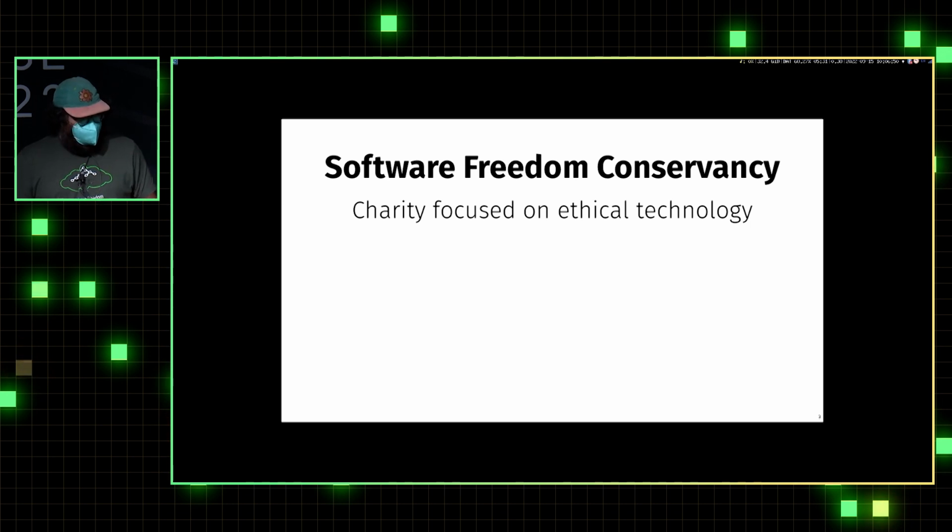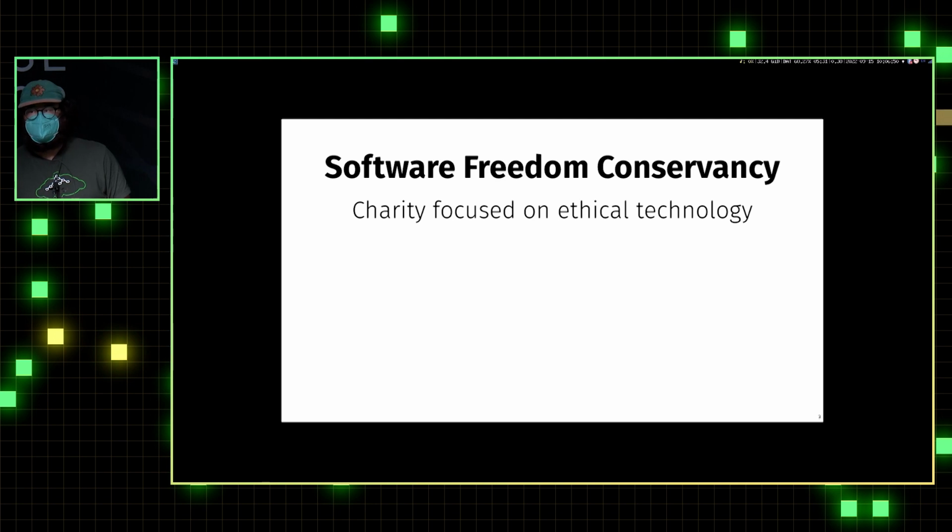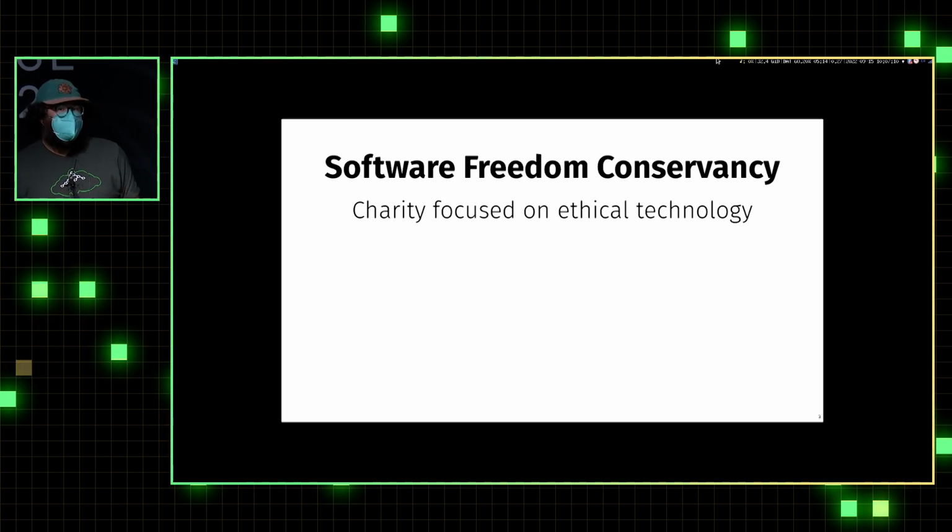So what is Software Freedom Conservancy? We're a 501c3 charity. We focus on ethical technology. And we've got three big branches of things that we focus on. Let me rewind a bit. We've got 7 employees. We're a remote organization. We are funded through grant funding, but mostly through individual contributors, people who want to support our mission.